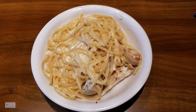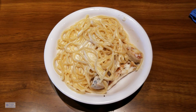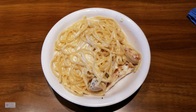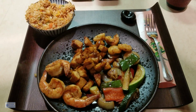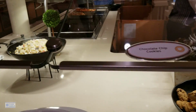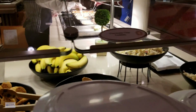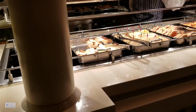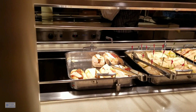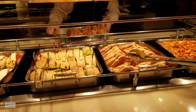How about some Asian choices? Bonsai Sushi, Gigi's Asian Kitchen, and Bonsai Teppanyaki. Also, let's not forget the Seafood Shack and Guy's Pig and Anchor Barbecue. Also, now for late night options, there is a late night buffet at the Lido Marketplace from 11:30 p.m. to 1 a.m. Also remember, you have the 24-hour pizza and ice cream and 24-hour room service.